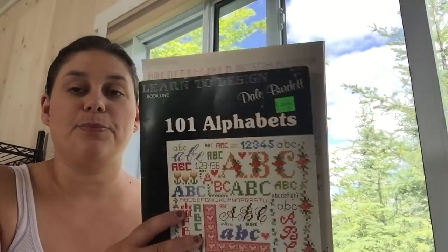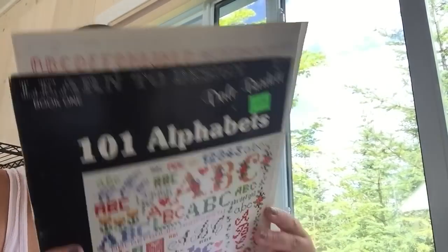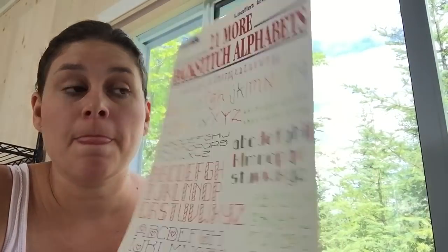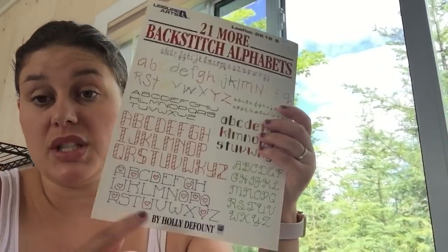So anyways, inside they have all kinds of different books. She ended up buying this from a store called White Rose in Unionville, Ontario. But she paid $7.29, and I've got another leaflet in here, a Leisure Arts leaflet, this one here, 21 More Backstitch Alphabets, and I almost did use an alphabet from here to make my names.